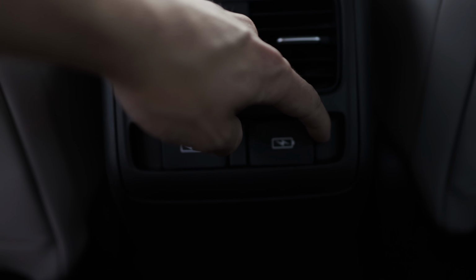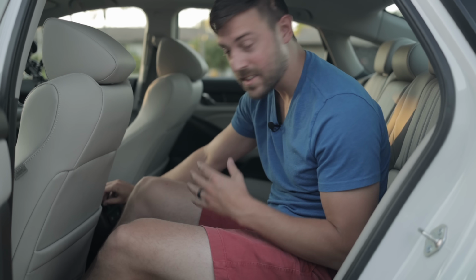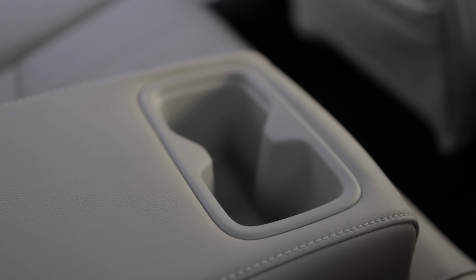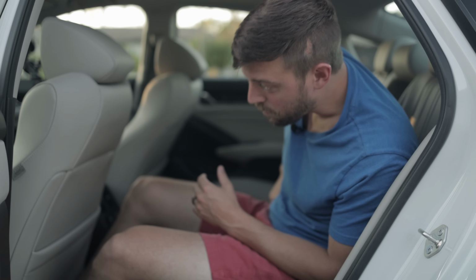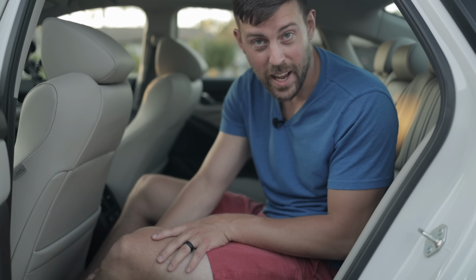for your USB powered devices, phones, etc. In this upper trim, we do have vents. That's nice to see. When I fold down the armrest, we have cup holders. So very well appointed back seat with tons of space. Your passengers are gonna be very, very happy back here.